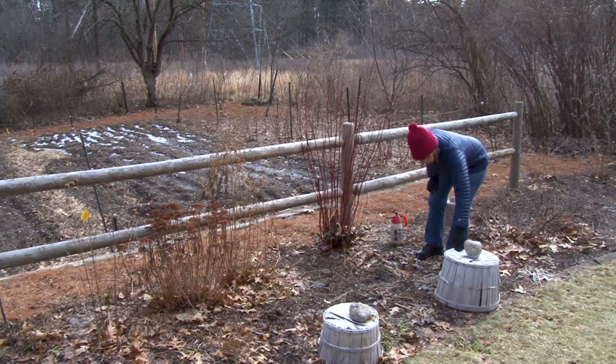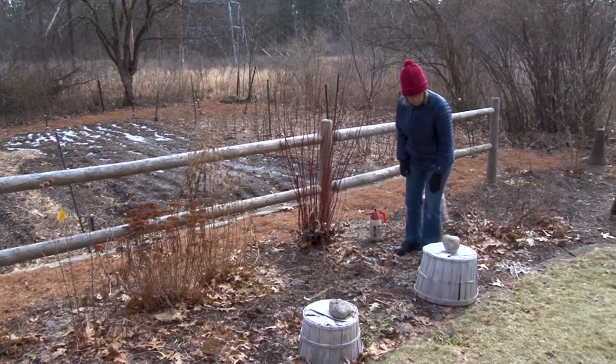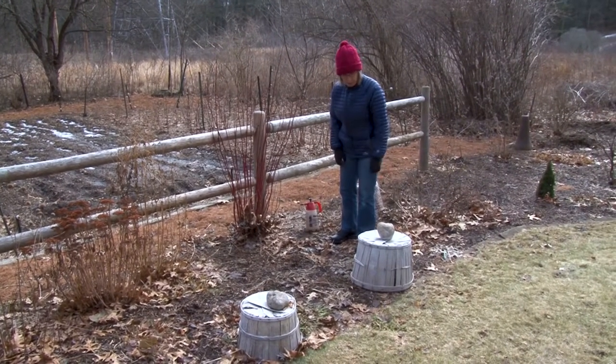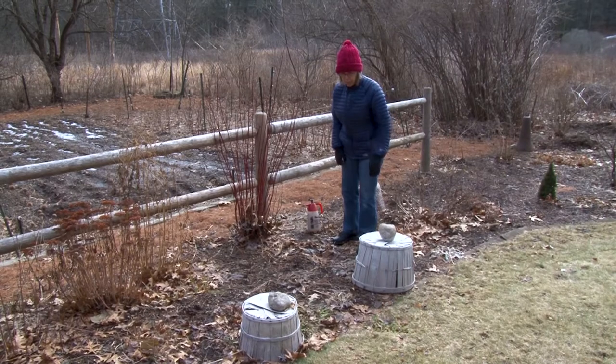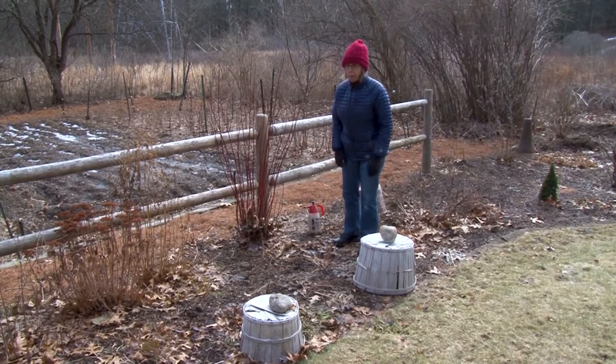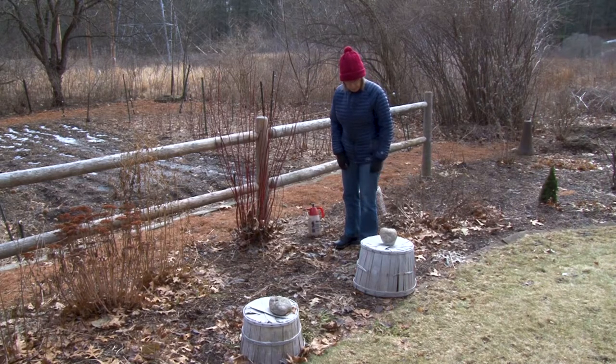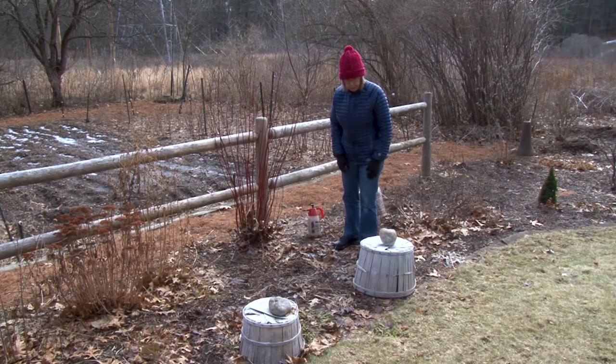The baskets are still on the chrysanthemums, the lavender, and some of the other more tender perennials. They have oak leaves in them, a rock on top. Again, I check those and make sure that they haven't been tipped over or the rock fallen off so that it would blow away.